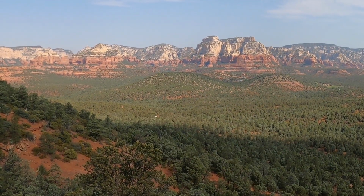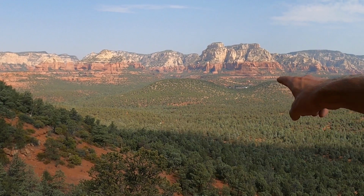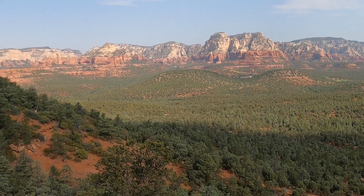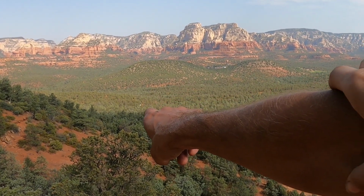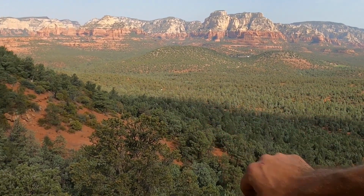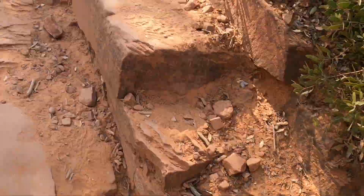Out there. We're almost to the glimmer of silver. And there's our truck. Well, point to where we parked. Here, put your finger and I'll put it on the spot. There. All right.